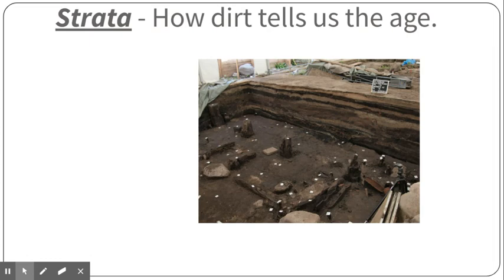One of the things about an excavation is the use of what's called strata. Strata are the layers of dirt that help determine the age of an object. As you can see on the right, this is a very well dug out excavation, and you can see the different layers in the dirt. Kind of reminds me of a layered cake.